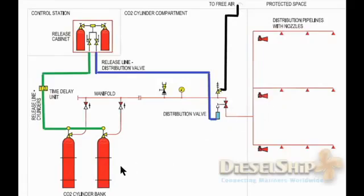And we have a CO2 room which has the main CO2 bottles. The number of CO2 bottles totally depends on the gross volume of the engine room, and let's forget about the calculation. We will deal with that in a separate video. So let's now concentrate only on the operation. And we have the control station, or the valve release cabinet, or simply the control cabinet.